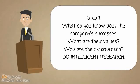And step number one, so before you go to an interview, step number one is understand the company in detail. What is it they do? What are their successes? What are their values? This is important because one of the questions you're most likely to be asked is, what do you know about our company, or why do you want to work here? This leaves many candidates stuck or stumped, which basically means they don't know the answer.